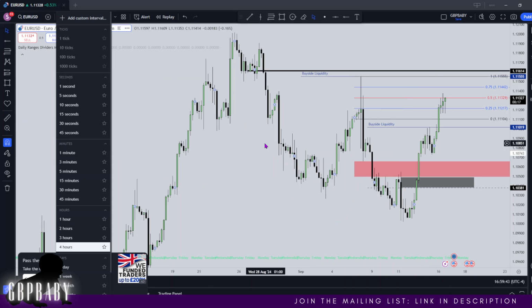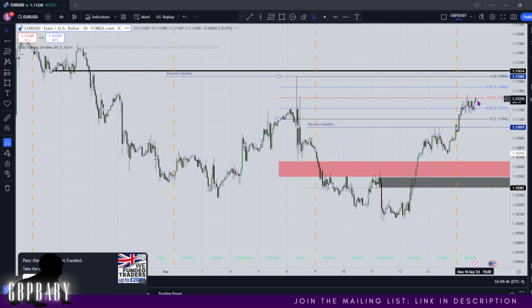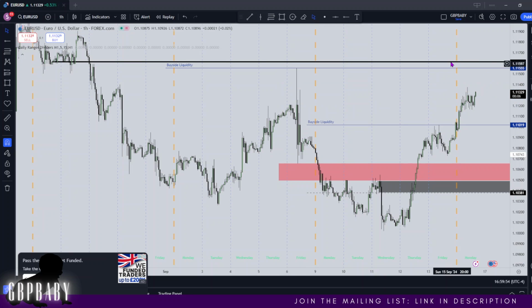Let's go to the 1 hour. And again, a little bit of consolidation, but there's no reason to expect any kind of downwards price action at this point, because there's clearly a draw on liquidity to the buy side. So we should allow that to happen until proven otherwise.